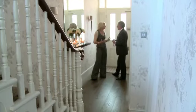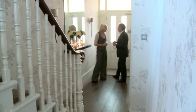Why go for neutrality in the hallway when lots of colours like deep taupe, chocolate brown are all coming back? By keeping the hall neutral, you're giving a nice canvas for the door to open into the next space, so you can use stronger colours in other rooms.